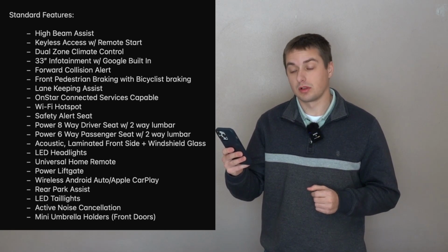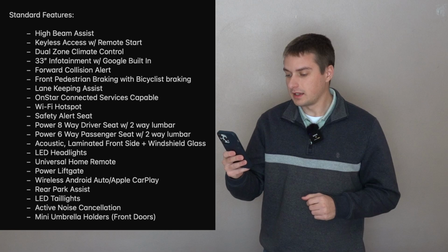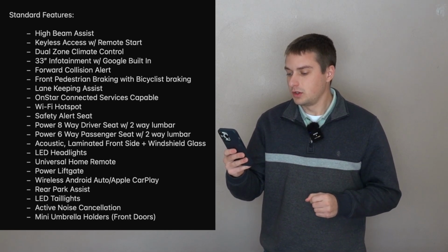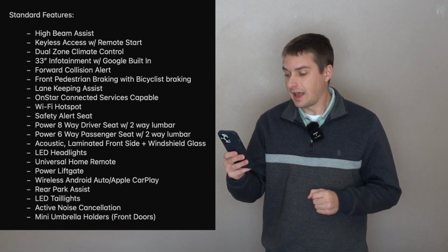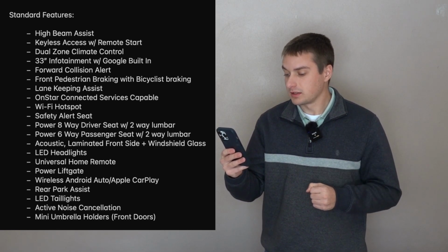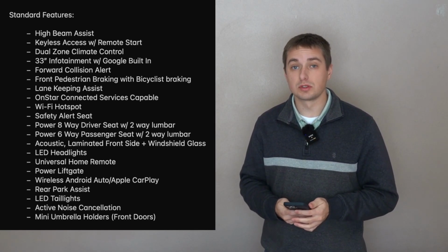seat with 2-way power lumbar, acoustic laminated front side glass as well as windshield glass, LED projector headlights, universal home remote, power liftgate, rear park assist, LED tail lamps, active noise cancellation, as well as mini umbrella holders in both of the two front doors, which is also found in the Chevy Equinox, by the way. So those are the standard features across every single XT4 for this model year.